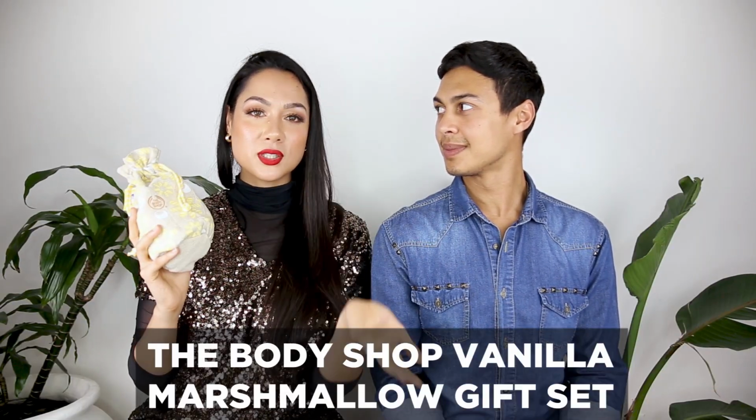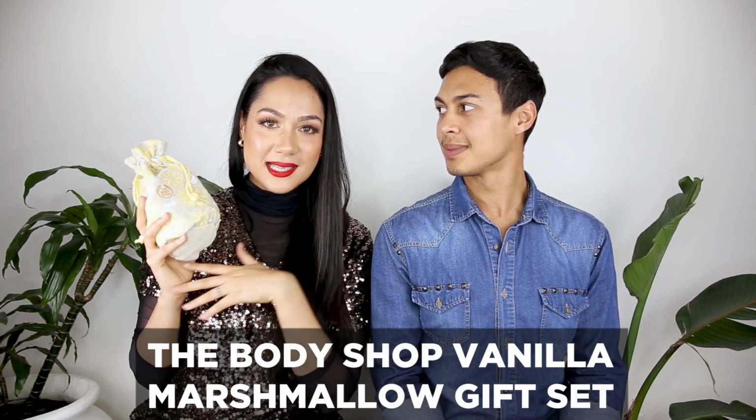Next, I sent through this gift set from The Body Shop, and I mean, The Body Shop doesn't need any introduction. Who doesn't love The Body Shop? So let's quickly see what's inside. First up, we have vanilla marshmallow shower gel. Because normally it's always fruity. So a vanilla marshmallow. Let's see.